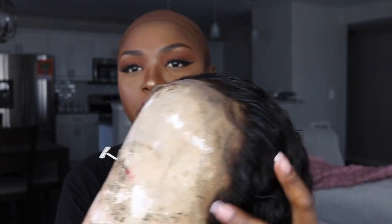So if you're a beginner, I did pluck a little bit more, but I didn't really go in because I felt like I might just show you guys the hair in its authentic form. The hair came in a timely manner. It didn't have any smell. It was packaged beautifully. You can definitely keep this box if you need it.